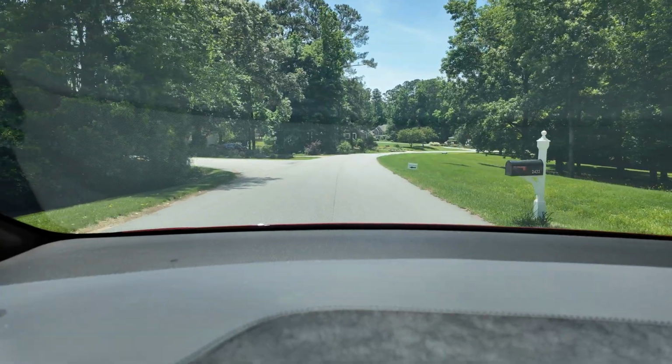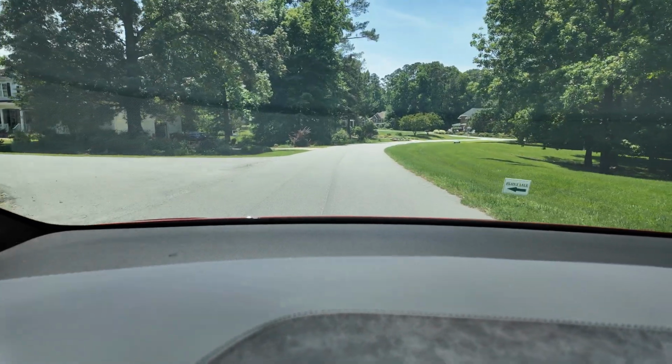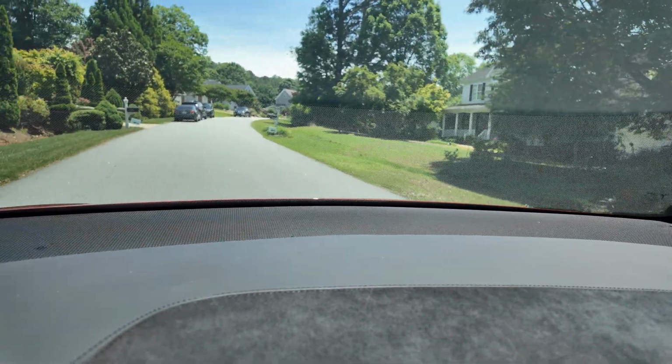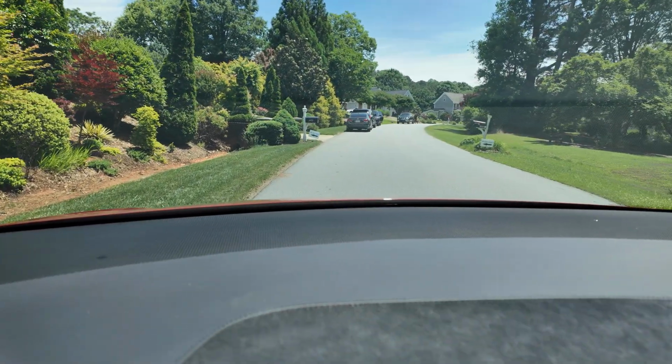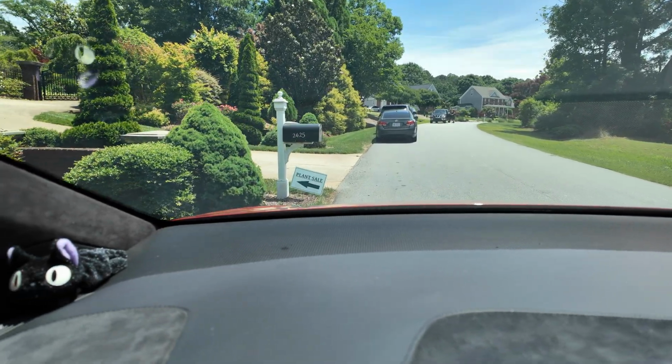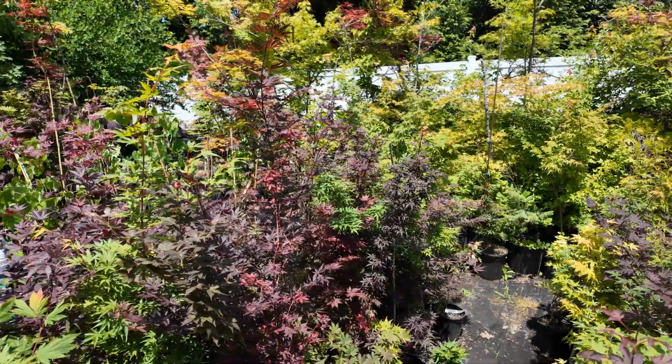It's this house on the left, if I remember that. There's the little plant sale sign. And apparently he's got a few people here. So I will pull up and park Ruby here on the street in this nice quiet neighborhood and go take a look. Has pretty much one of everything.